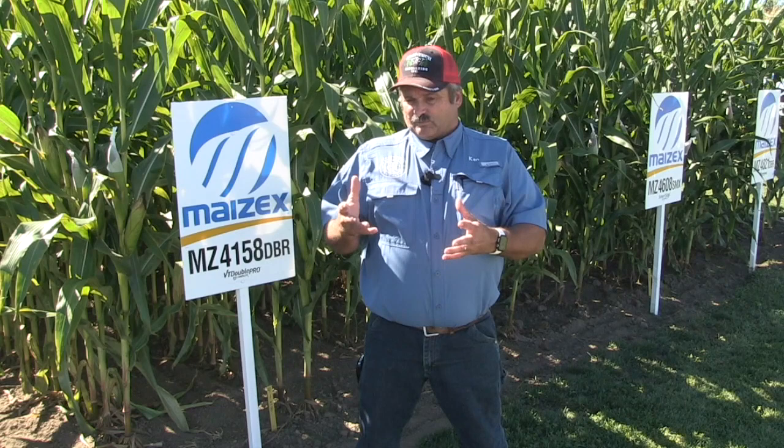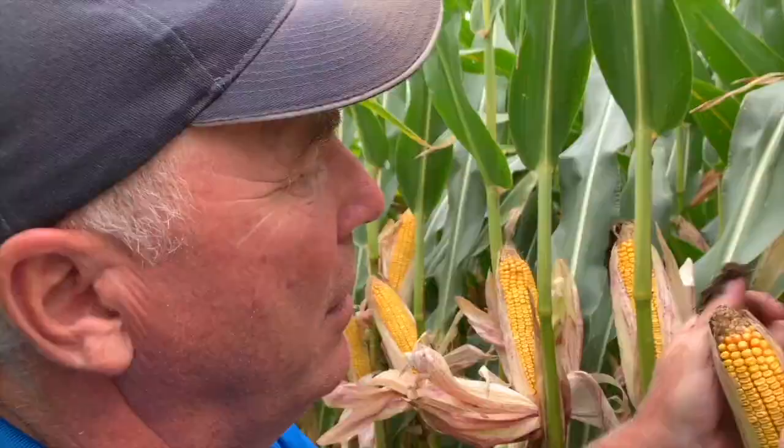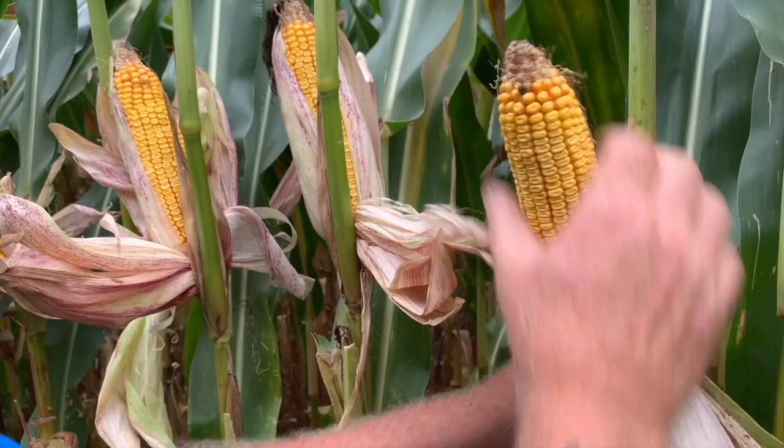So finding a more, if you want to call it, determinate hybrid that doesn't dump a lot of kernels is probably a good place for him to be there. And then again, staying away from the pendulum to semi-pendulum type hybrids because he wants to harvest more sunlight with that higher population.